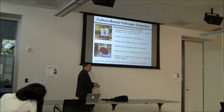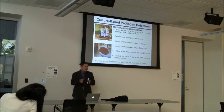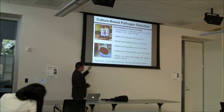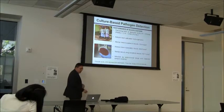A study in 2008 showed that every hour a doctor delays in getting the right antibiotic on board increases the odds of a patient dying by 12.7%. That's huge. Then last and certainly not least, you can't collect blood culture bottles, these samples, when the patient's already on antibiotics because you inhibit what you're trying to look for. So this is very challenging for these patients.